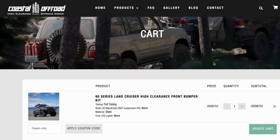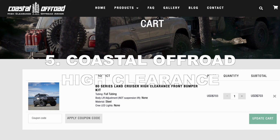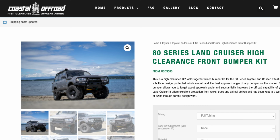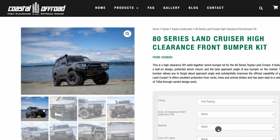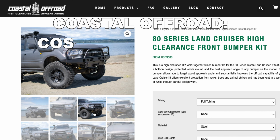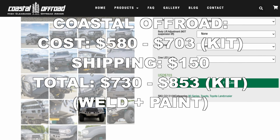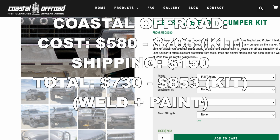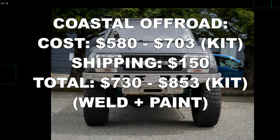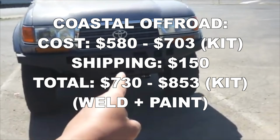All right, number 5, we have Coastal OffRoad. Their bumpers range anywhere from $580 to about $700 with an additional charge of shipping. Now, shipping for me was about $150, and they are located in Canada, so I'm in California, so I don't think that was that bad. But keep in mind, it's a weld together kit, so you'll have to have somebody weld it, and it needs to be powder coated. So the total cost for me would have been about $850 for a weld together kit, so just keep that in mind.